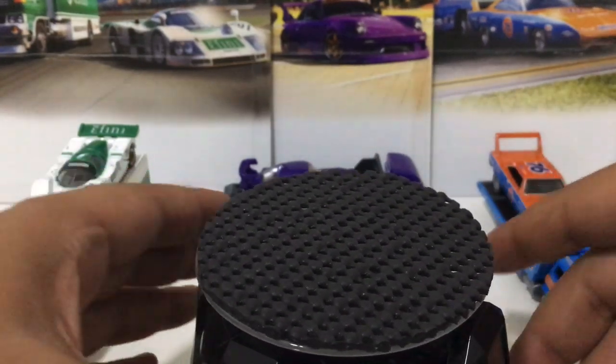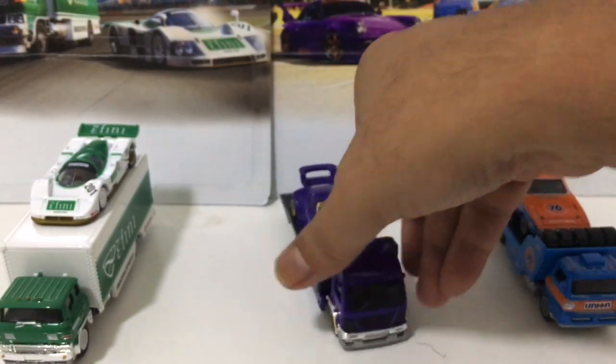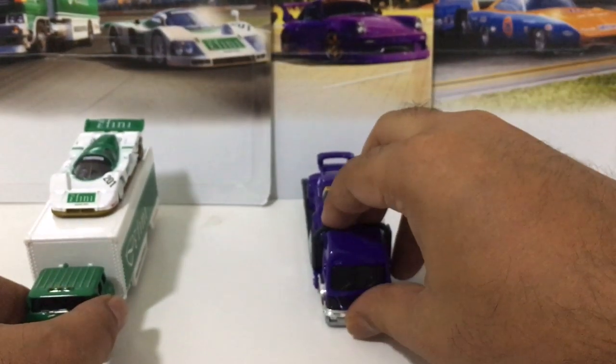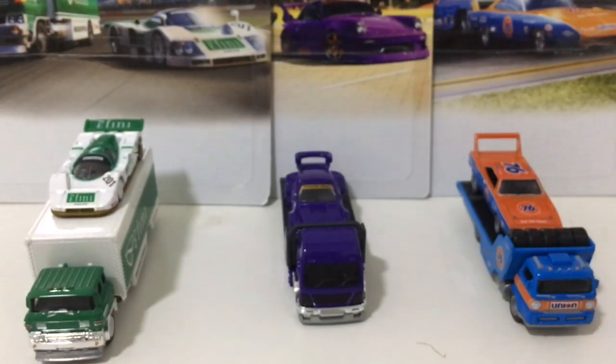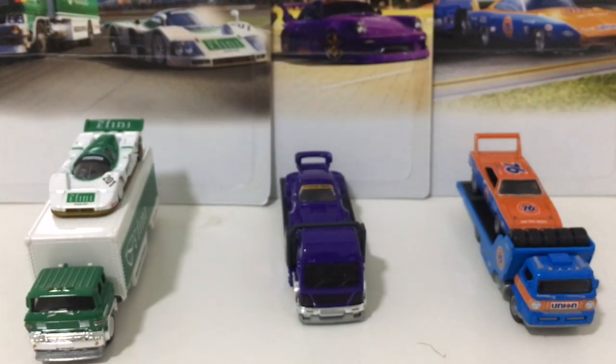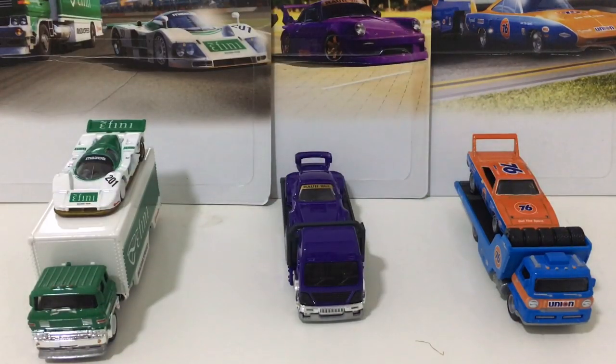But there you go. Three cars in the three team transports, the Mix G. Yep. Worth it. Definitely. In case you haven't known, per case it has four. This guy here got two per case. So please take note on that. One, two, one. So four in all.